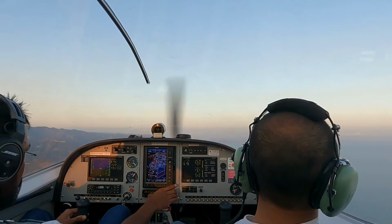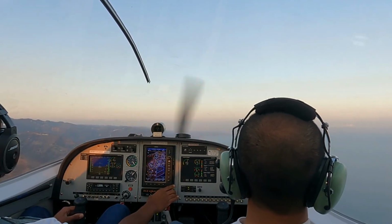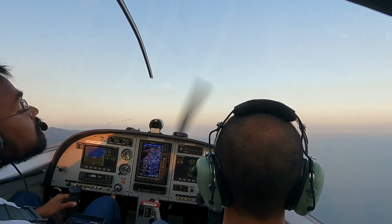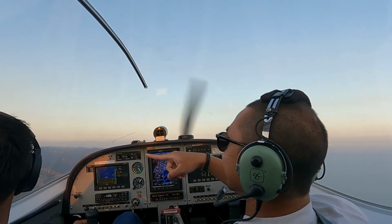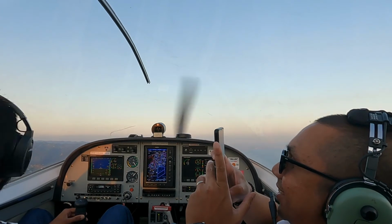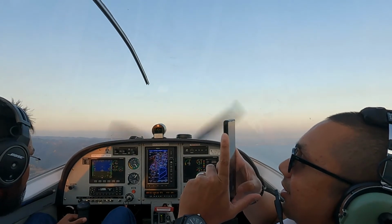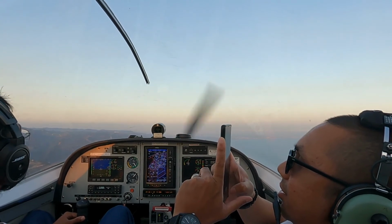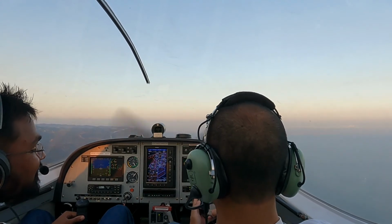SoCal, Southwest 3140, 1400 climbing 5000. Southwest 3140, Summer departure, climb and maintain 8000. Climb and maintain 8000. There's a lone boat right there. 107 Bravo Kilo, traffic at 1 to 2 o'clock, 2 miles westbound, altitude 3300, looks like it's slow climbing. You at the same elevation as this? This will be a good picture for you. Roger, maintain visual separation on that traffic. Maintain visual on 107 Bravo Kilo. Southwest 3037, contact LA Center 119.05, good day. 119.05, Southwest 3037. No way, bro, look at that.